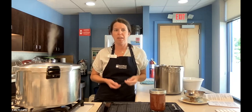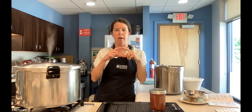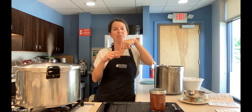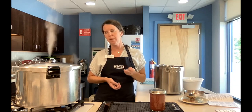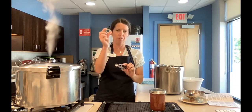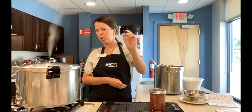Other models might have a separate 5-pound weight, or I've seen one that's like a circle, and on the face of the metal regulator, it says 5, 10, 15, and then on the side, there's a hole. So you would just put the corresponding hole onto the pressure regulator. This one has just the post for 5 pounds and then 2 rings. So our spaghetti sauce is being processed at 10 pounds of pressure. So we add 1 ring, and together those two make 10 pounds of pressure.